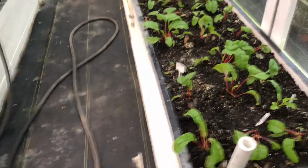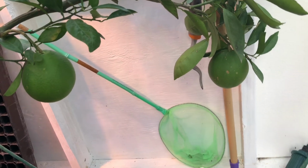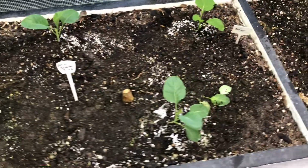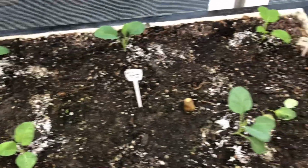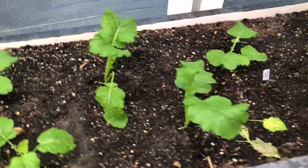The chard is doing pretty well, and we've got the fruit trees in here, the lemon tree, the orange tree, which the oranges are still growing, will be growing for a while. And then we have our broccoli, our early ball cauliflower, and then we have our broccoli here, which is raab broccoli.